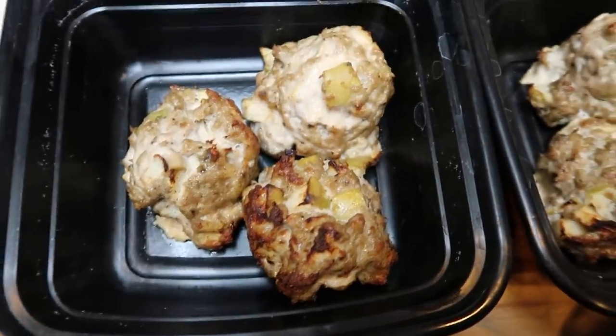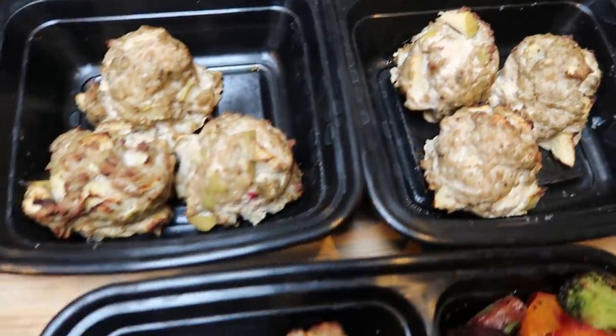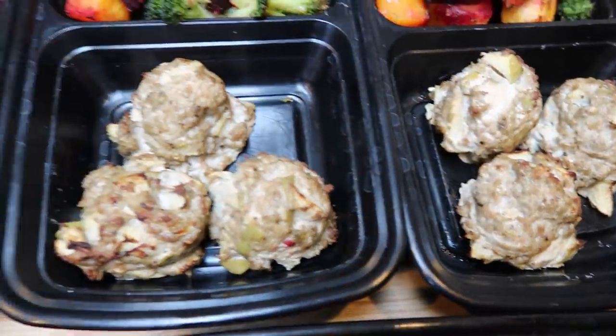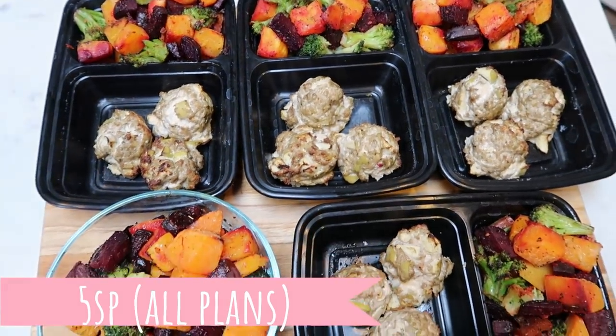And then we have 3 meatballs per day. So it ended up making 12 meatballs. It is 4 smart points per serving. So all 3 of these big meatballs is only 4 smart points. And then you add the 1 point for the roasted veggies. You guys, this is a 5 smart point lunch.